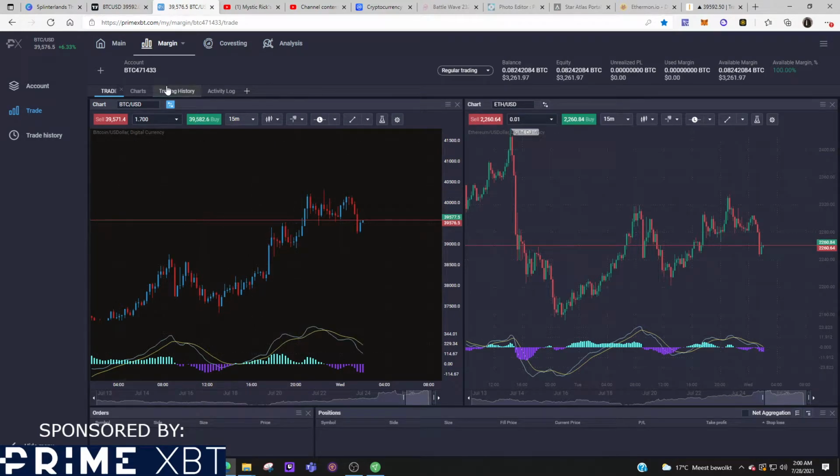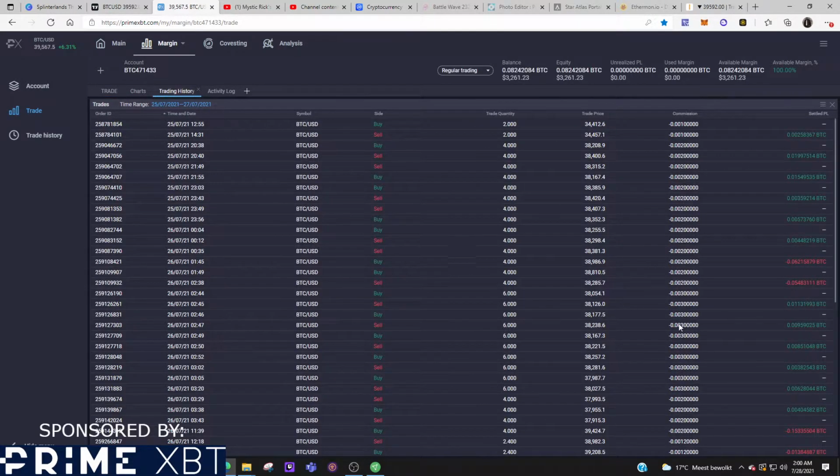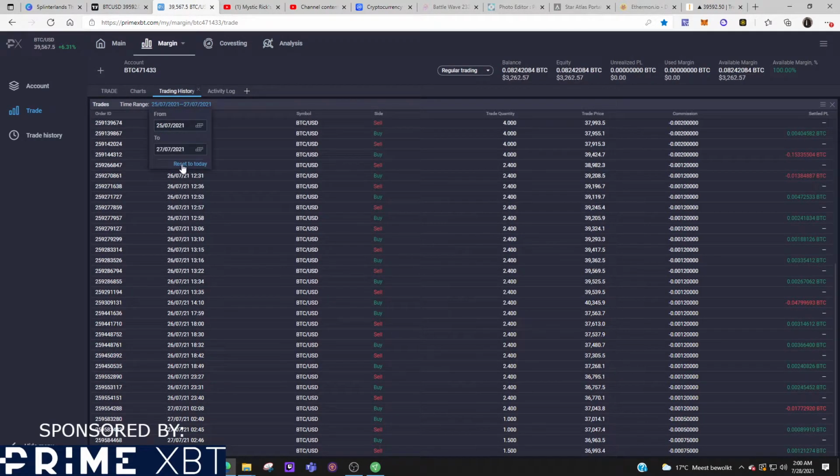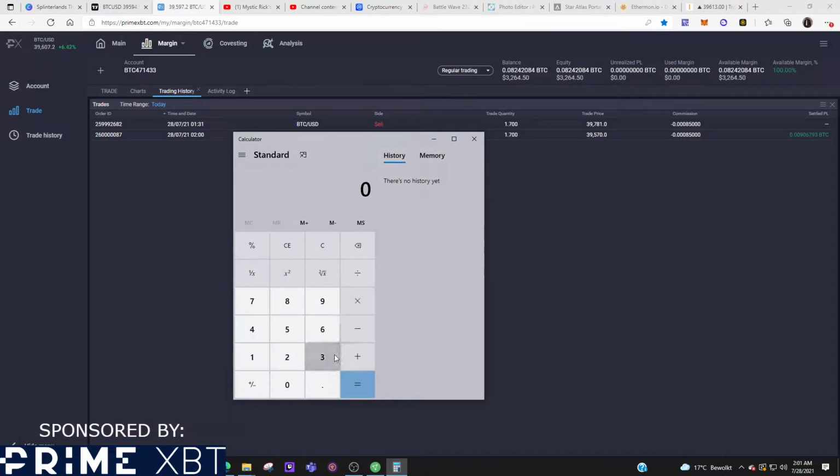So if you go over, let me see, we can go to reset till today. If you look at this, the entry price on this short was 39,781, and the exit price was 39,570. As you guys got to see, I got to make a juicy 906,000 Satoshis, which if you do the math live, I believe is just under $600.